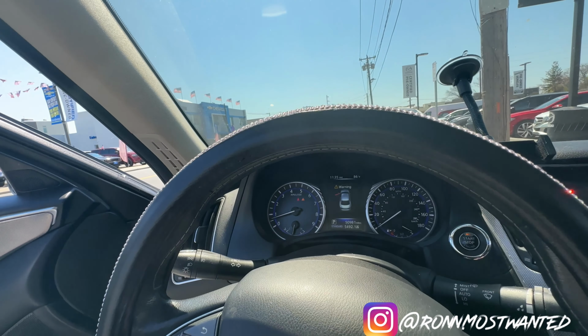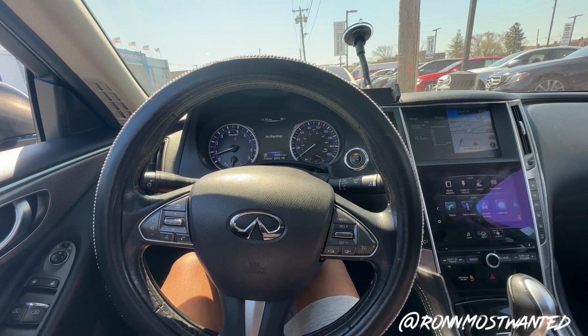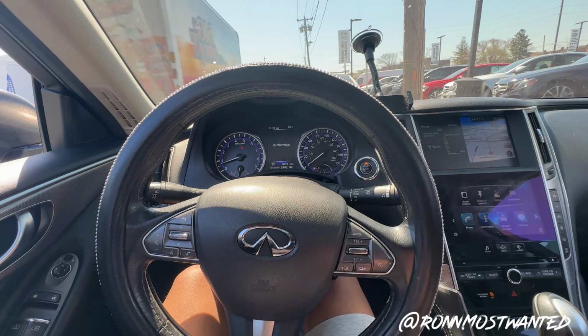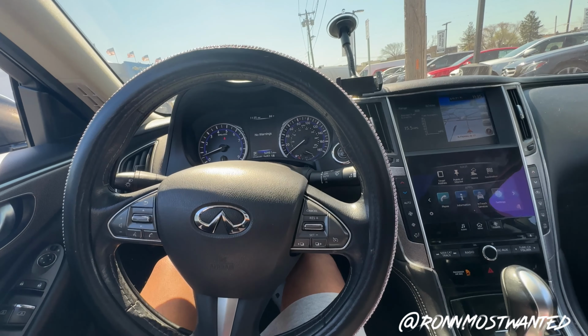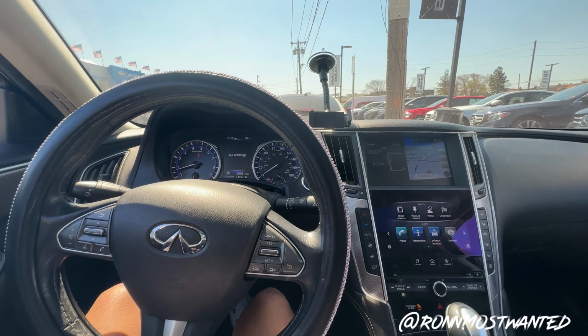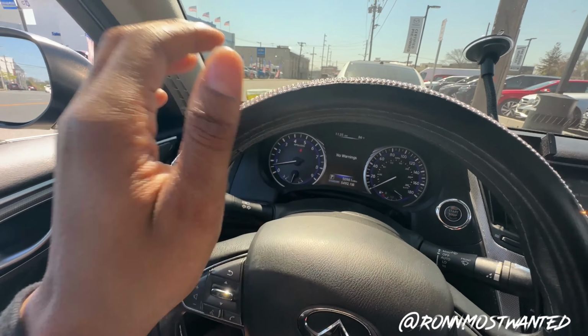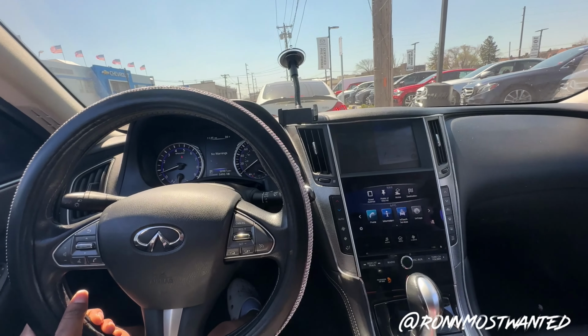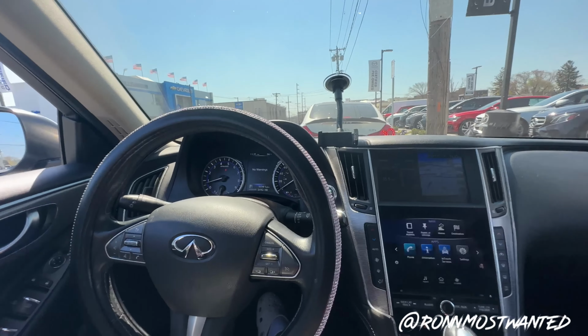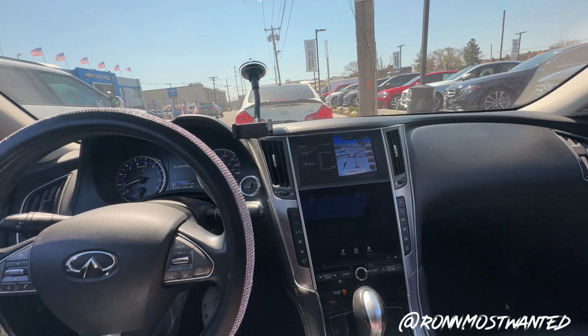She better watch the bumps. All right, now here we are in the Q. Unfortunately, I'm gonna have to do this video ghetto style, and by ghetto style I mean holding the camera in my hand, because for some reason I cannot find my head strap. And unfortunately, we gotta go with the sparkly steering wheel. So yeah, without further ado, let's begin this little POV. Let's go.